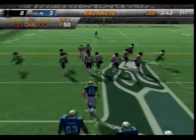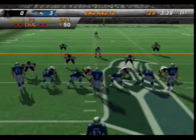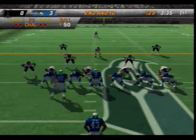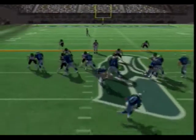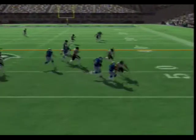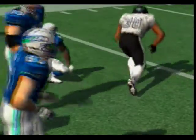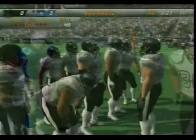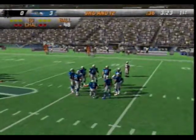Ball at midfield. Only one man back. Matt sends a man in motion. Crosses it right. Molden is there on the stop at the 48-yard line. He likes to run in behind his blockers and then make a cut off their hip for a big gain. But that strategy didn't work here.